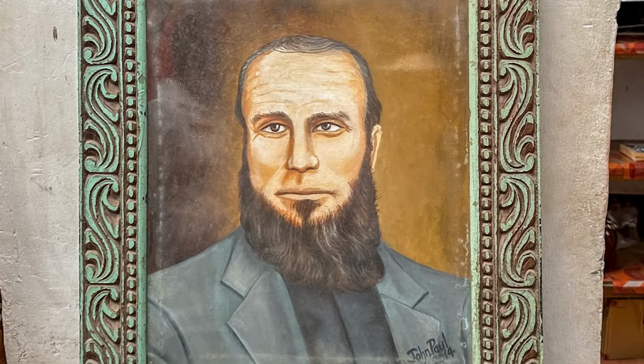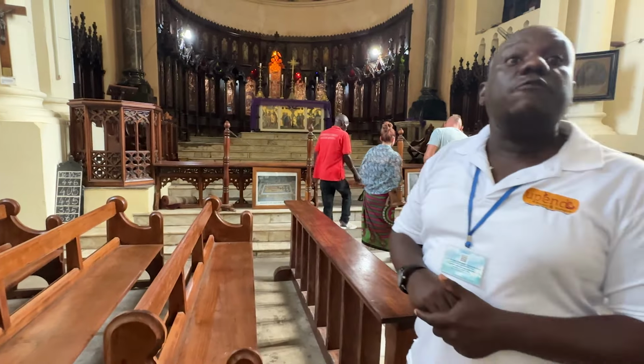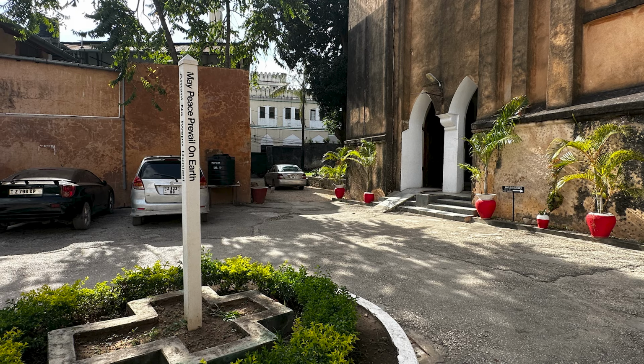Another man is Edward Steere. He was the first bishop of this church and he was the first builder of this church. He was a friend of slaves. In the same picture there, the first one is Bishop Edward Steere's grave, and the second one is a sign of the whipping post, the place where slaves were whipped. So this building is now converted into a church, and at the same time a museum, because there is vital historical information.